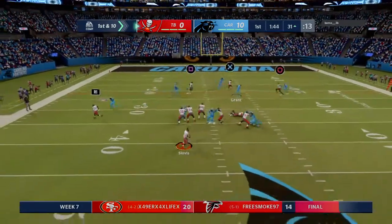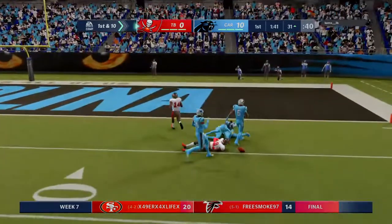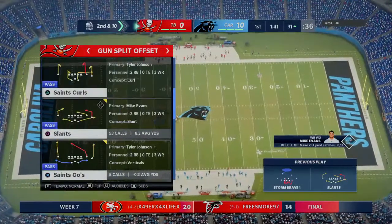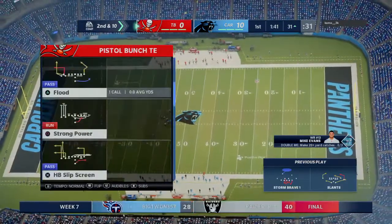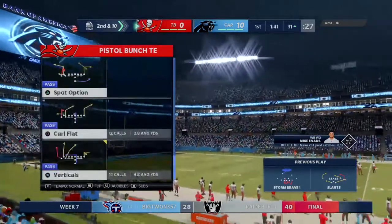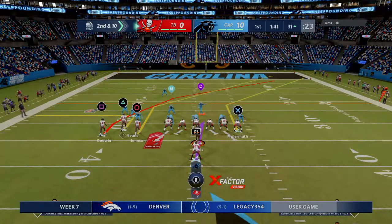Now a shotgun snap as they'll look to throw. And this will be incomplete. Physical play on the football there, and it's second down. When you run into a slant, timing is everything, and against that man coverage, there was no space available, and an incompletion as a result. Line of scrimmage, the 31 as they line up, 2nd and 10.